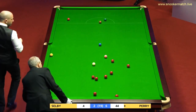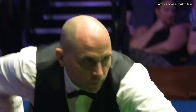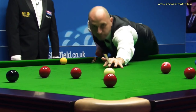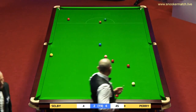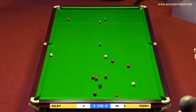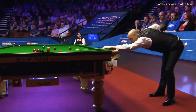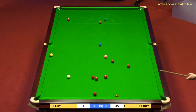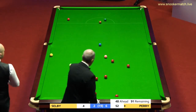Nicely played. Little cannon into the pink there just to hold the cue ball. 44. You can't really see where he's going to fail from this position here. 45. To hold a 7-2 lead against the defending champion and world number one going into this evening's session. Yeah, he's been world number one for something like 38, 39 months.